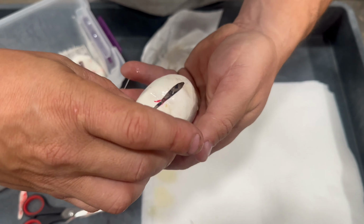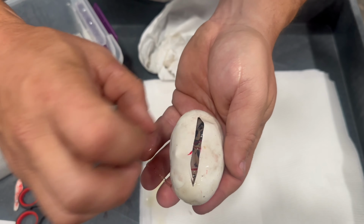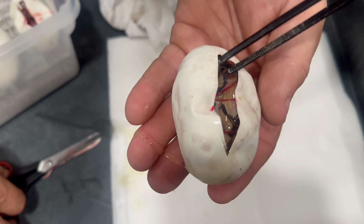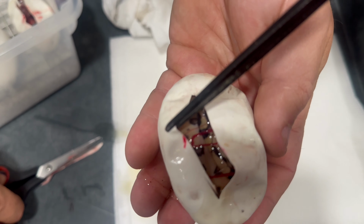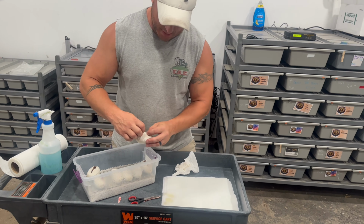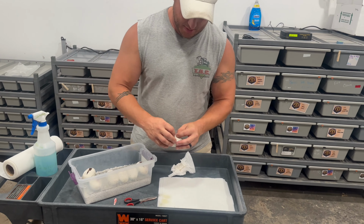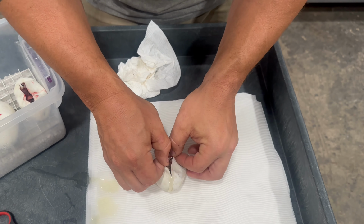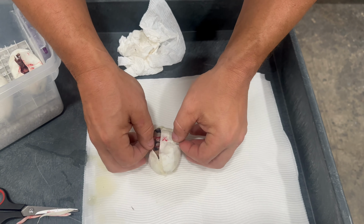Oh, we got a head right there. I should have cut that a little wider. Not sure. I don't know on that one. That looks like another clown. We are definitely killing.